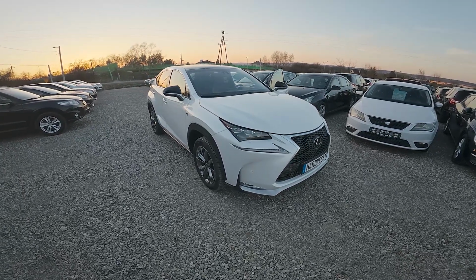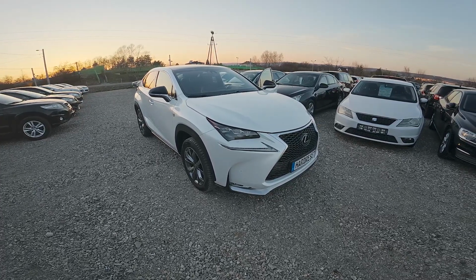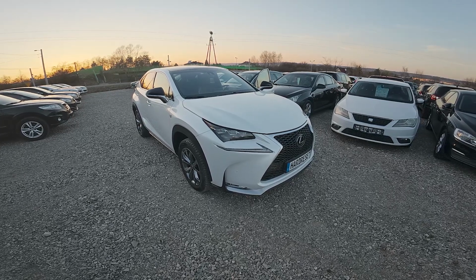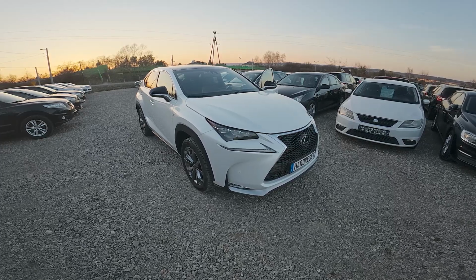Next, we've got harsh or jerky transmission shifts. The issue is the 6-speed automatic transmission can feel jerky or slow to downshift in some cases. Again, software updates from the Lexus dealership or adaptive driving habits can help smooth out shifting.